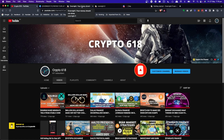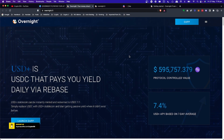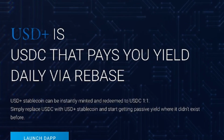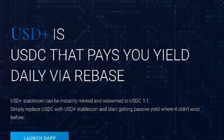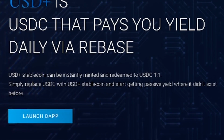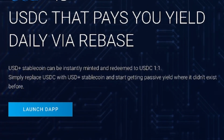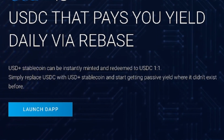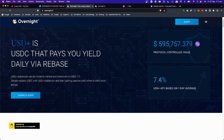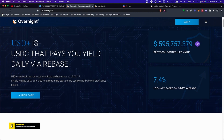So let's jump straight into the website and have a quick look at it. This is Overnight.Fi, and just on their main page here, USD Plus is a USDC that pays you yield daily via a rebase. USD Plus stablecoin can be instantly minted and redeemed to USDC 1-for-1. Simply replace USDC with USD Plus stablecoin and start getting passive yield where it didn't exist before. Here it's showing about 7.4% based on the 7-day average, and there's nearly 600,000 on the Polygon network.